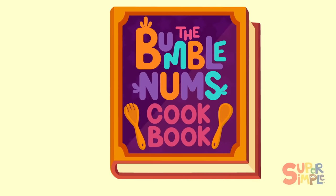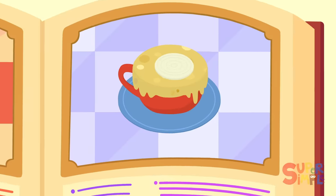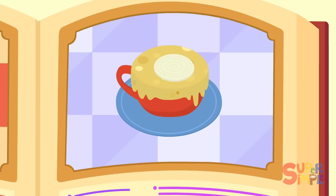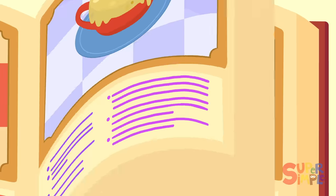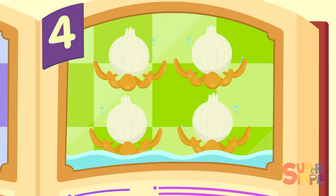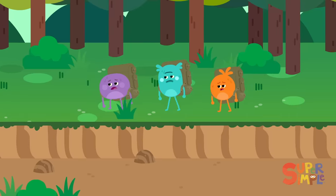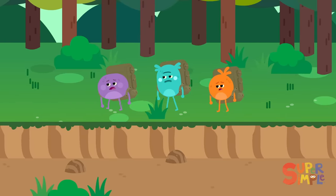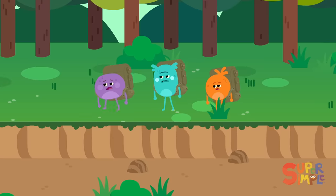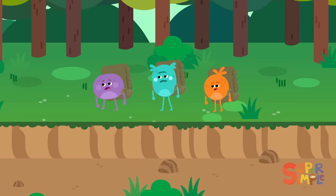Today, the Bumble Nums are going to make weepy French onion soup. But what's the secret ingredient for weepy onions? The Bumble Nums have been walking all day, looking for weepy onions for their weepy French onion soup.